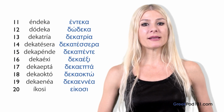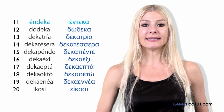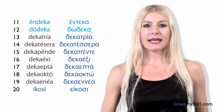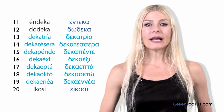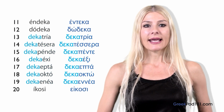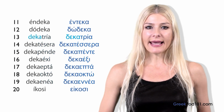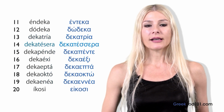These numbers may seem harder to remember, but you really just have to memorize 11, 12, and 20. All other numbers are a combination of 10 and the numbers from 3 to 9. It's like saying 10-3, 10-4, etc. Let's not stop at 20. Counting to 100 is super easy.